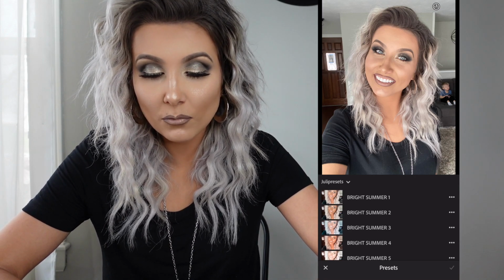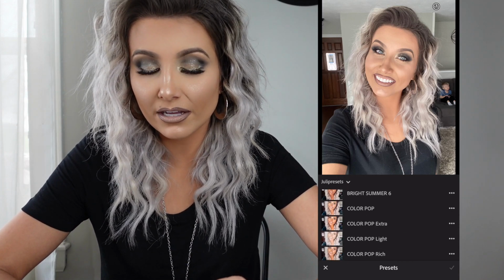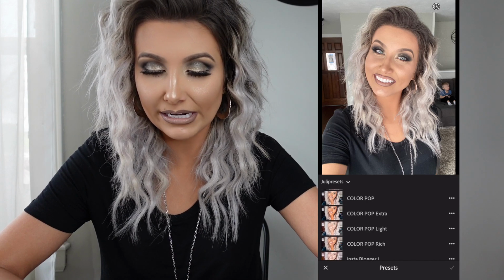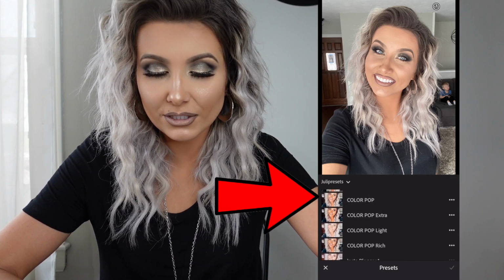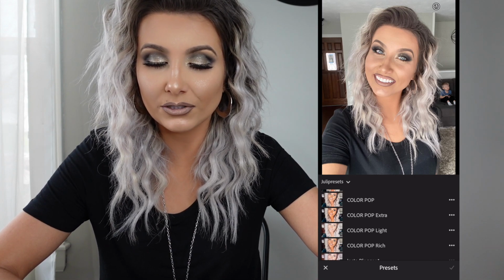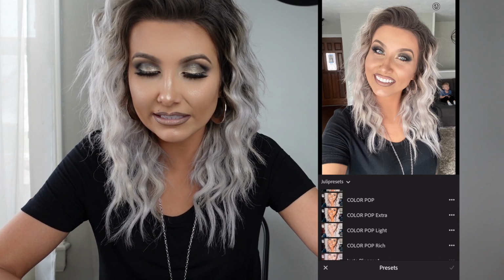So typically, more times than not, for selfie type stuff, I use the Color Pop. I typically stick with the original Color Pop right here. But depending on if I'm showing more of my fantasy stuff, sometimes I will do Color Pop Extra or Rich, just depending on what I feel like it needs.